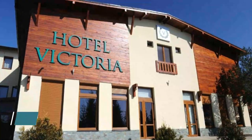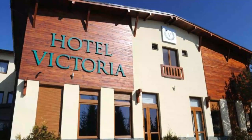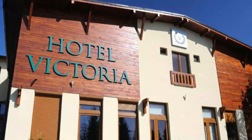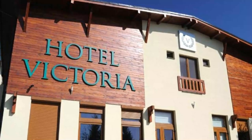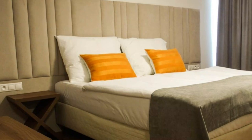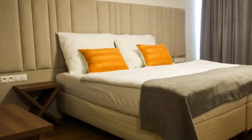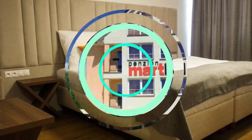Number 3. Hotel Victoria. Hotel Victoria is situated in the town of Martin and features its own brewery, homemade specialties, massages, a pool, and a sauna. The town is surrounded by Martin's Coal Mountains, Valsianska Valley, and Jasenska Valley. Beer baths can be enjoyed for a surcharge. Each room comes with a TV with cable channels, a minibar, a safety deposit box, and a private bathroom with a hairdryer, and a shower or a bathtub.